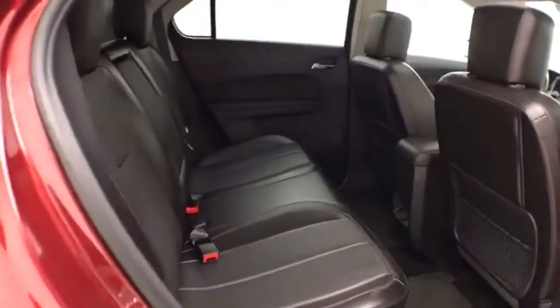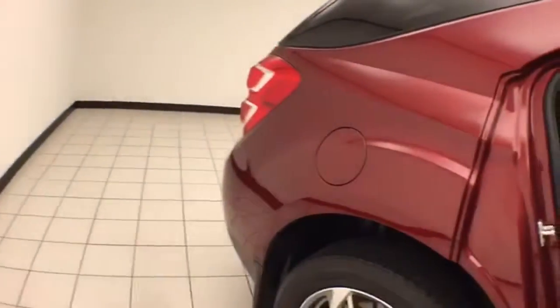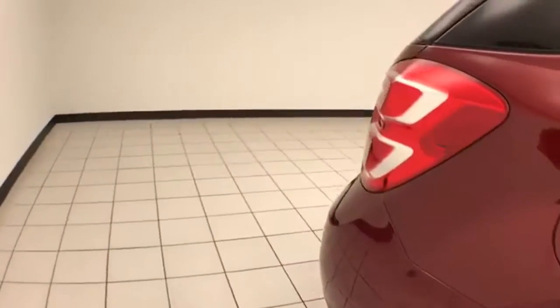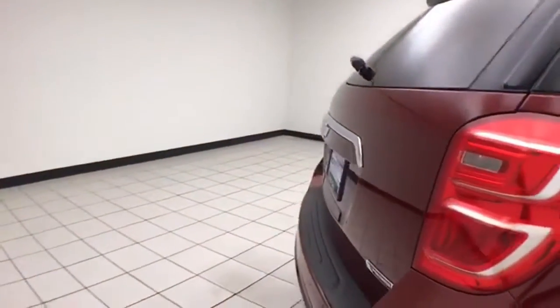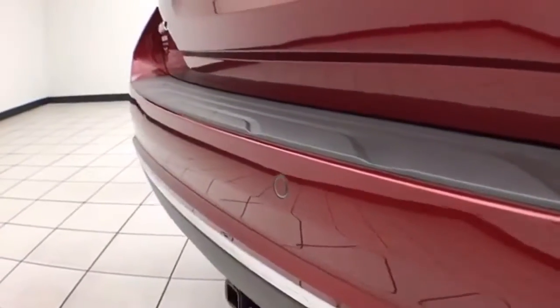Seats 5, leather interior. Lots of legroom for the rear passengers. Split seat back, fold down to accommodate longer cargo items. Equinox is a very safe vehicle. Blind spot monitoring, forward collision alert, lane departure warning, backup camera, along with rear parking sensors.